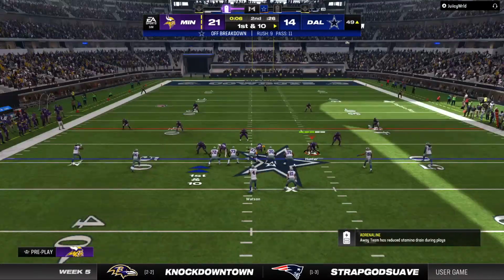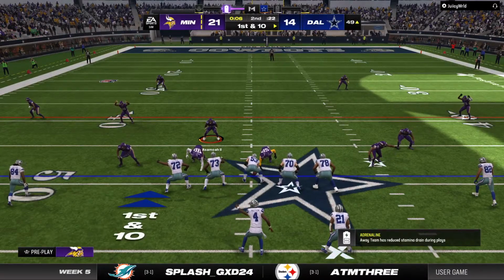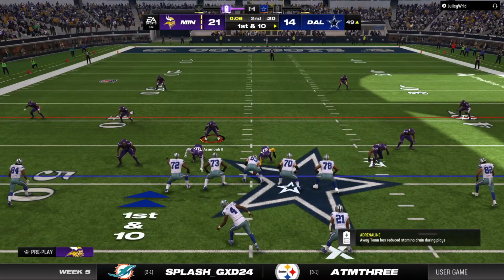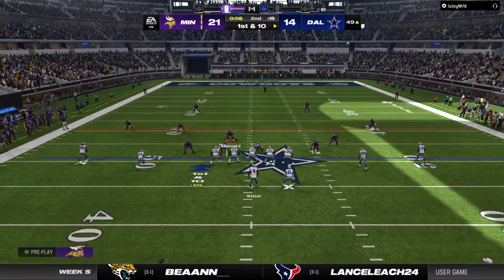But how about the elements that go into making a big play? This one in particular, able to scan the field, pocket held up nicely. What a terrific job by the offensive line. The route well run, and the football right on the money.